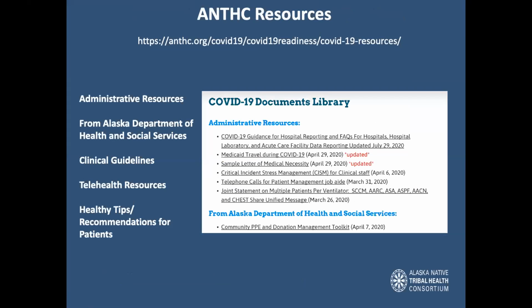And next slide, please. Also on our ANTHC site, the main ANTHC website, we do have a COVID resource page that talks a lot about administrative resources, any information that's been shared from the Alaska Department of Health and Social Services, some clinical guidelines for local health care, telehealth resources, and then healthy tips and recommendations for patients, whether they're going to their rural clinic or coming into the regional hospital or coming here to Anchorage to our hospital for care. And I think that was actually my last slide.